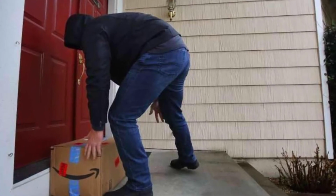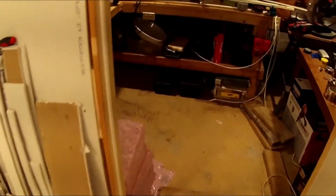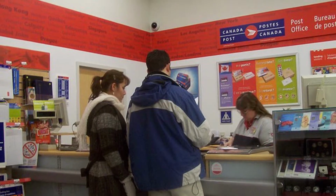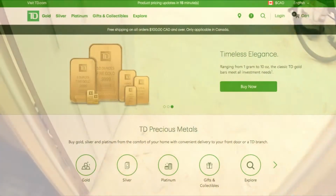So far in my experience, I have received my parcel in 3 ways. The first is when the delivery person waits for me to answer the door before they leave. And since I work from home, I've been able to answer the door each time. The second is when it arrives at my nearest postal office, where I have to physically sign for it. The third is when it arrives at the bank branch of my choice, and that is when I order it from TD Bank.